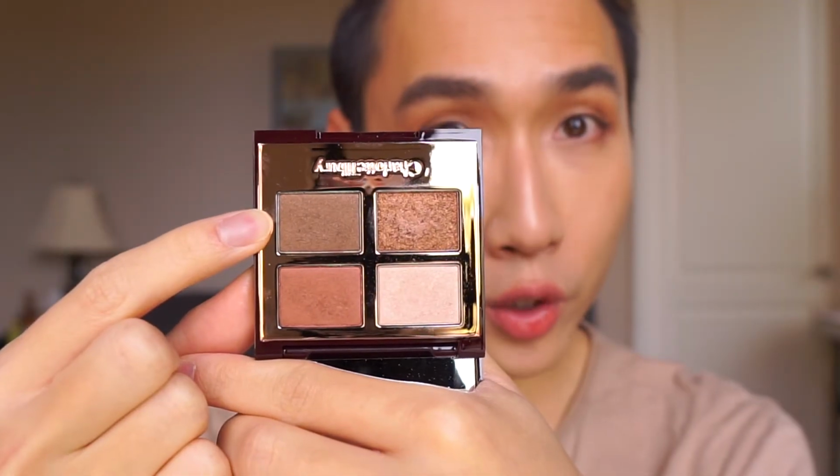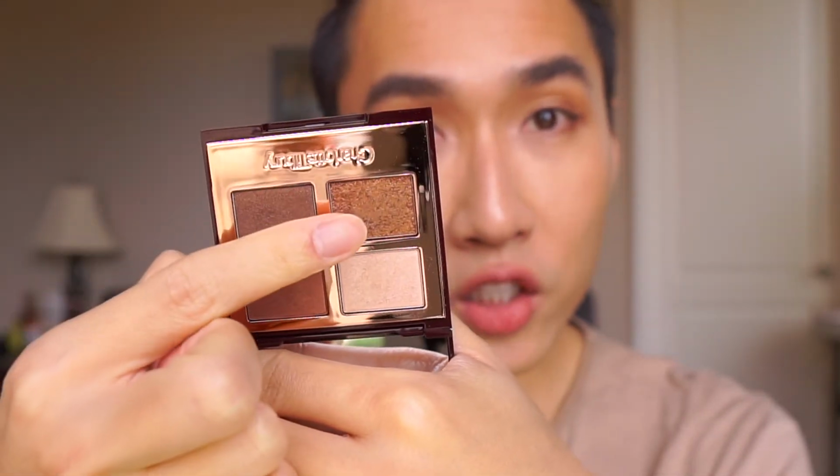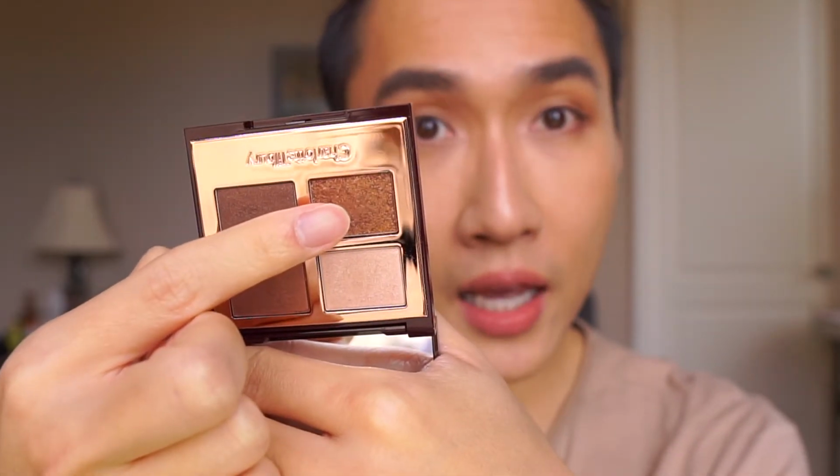Last but certainly not least, this palette is brand new in my collection, but I love it so much. This is Charlotte Tilbury, the Bella Sofia eyeshadow quad. Charlotte Tilbury, impeccable formula, impeccable color arrangement, very natural, effortless, glowy, goddess kind of look, red carpet. But this one is probably one of her best quads because it has so much variety in just 4 shades. Cool, neutral, warm but still neutral, and then there's a pop shade which is warm bronzy, like a glittery, more of a topper shade.